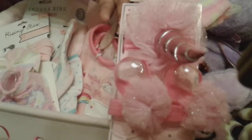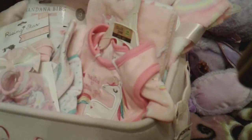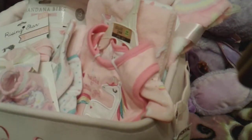And I got another little unicorn barefoot sandals and headband set. And this one came from Burlington, look like. So some things came from Burlington, some things came from Ross. And I'm trying to remember to take the tags off these things as I put it in here.